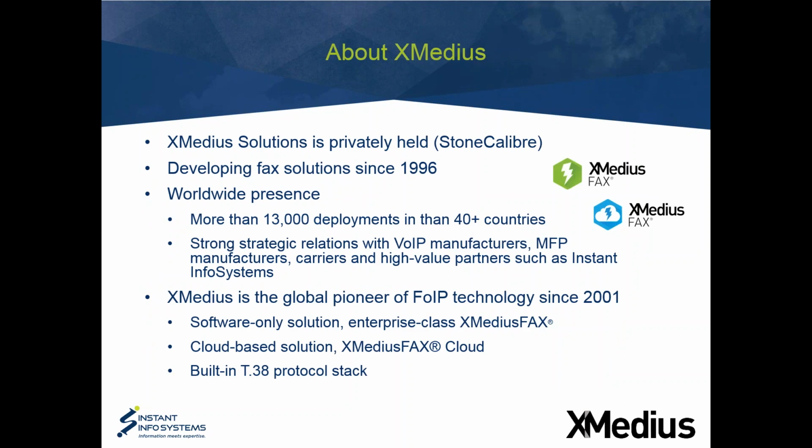So today, XMedius is a company owned by a group called Stone Caliber. Truth be known, we've been in the North American markets for close to 20 years under a variety of products, manufacturing a variety of products under a variety of company names. What's unique about our product is that it was in the 2003-ish timeframe. We recognized some significant trends in the marketplace and adjusted our product strategy at that time.